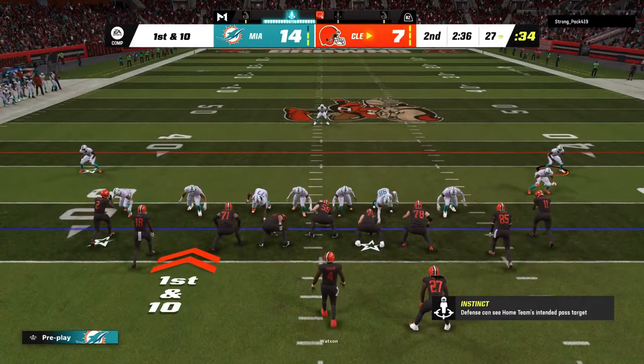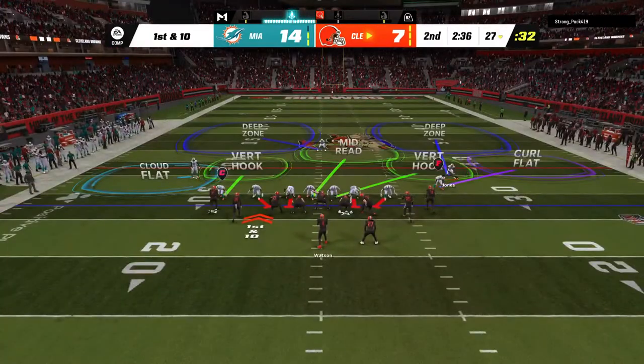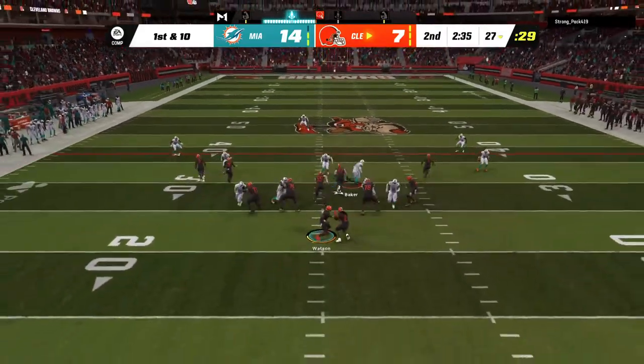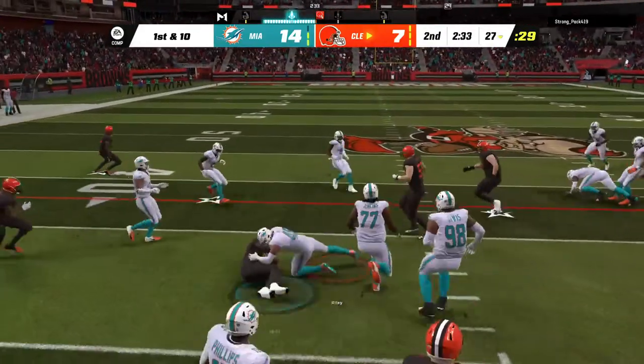Cleveland offense ready to go. A long drive last time out for this offense, Charles. If you remember, they started basically in the shadows of their own end zone, marched it down the field, and a lot of that was through the passing game.